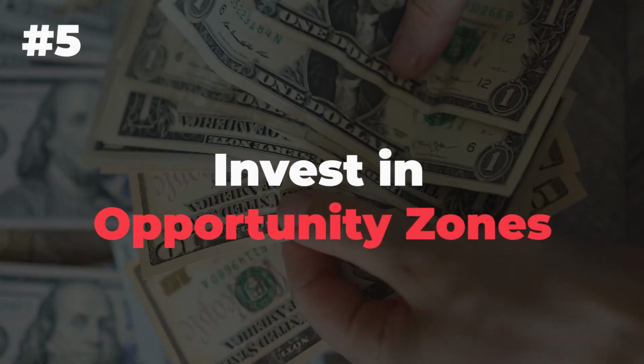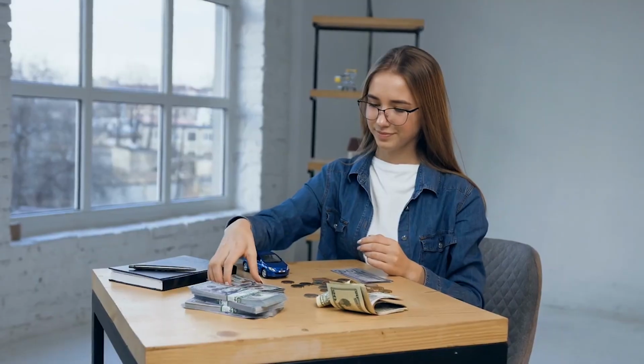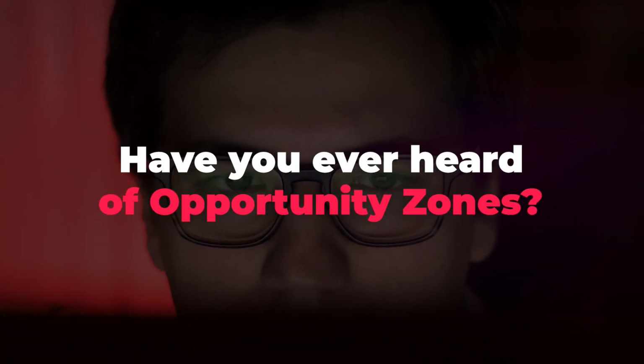Number 5. Invest in opportunity zones. As a real estate investor, you may be familiar with the burden of paying taxes on your investment profits. I know, such a hassle, right? But hey, have you ever heard of opportunity zones?